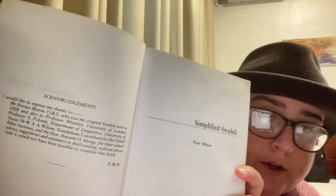here's one of the books that I recommend. Sorry, it's all taped up and colored over and inserted and written in, but Simplified Swahili by Peter Wilson. This is my favorite book. This is going to explain a lot of these weird problems. But down below, I'm going to give you some more resources. And for listening, which is extremely important: in my first 3 months when I got to a B1 level, my biggest weakness was hearing the language.